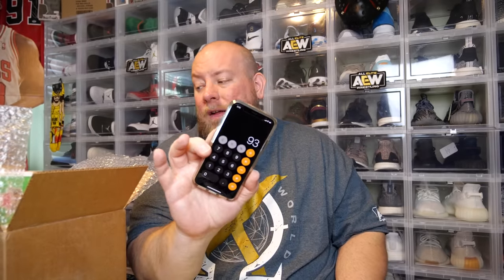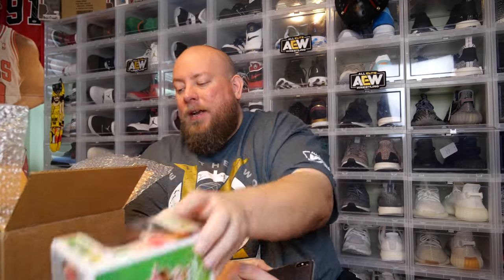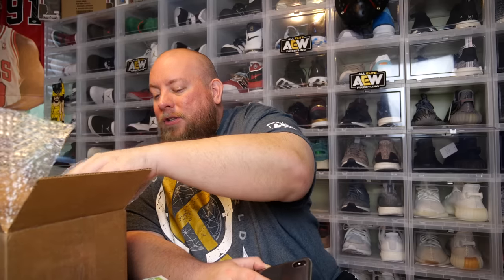So after going through all four, knocking off a little bit of value because of damage, because you can't get full PPG if the boxes are damaged, it's worth $93. I think I knocked off $5 here. I knocked off, I think, $2 on the Stitch. So I knocked off a total of $7. Actually, if you put that in, that's exactly $100.